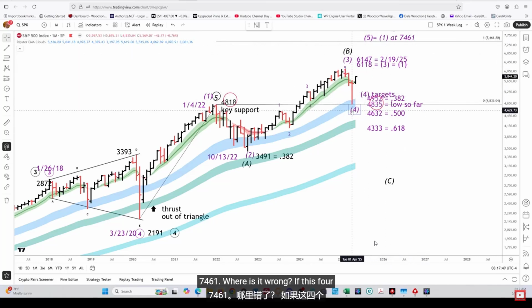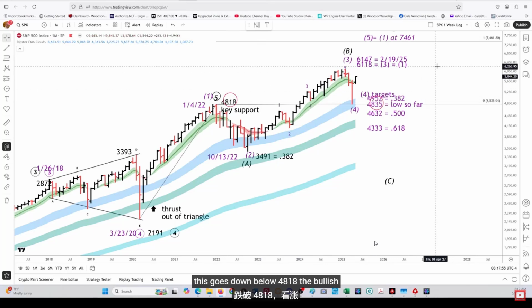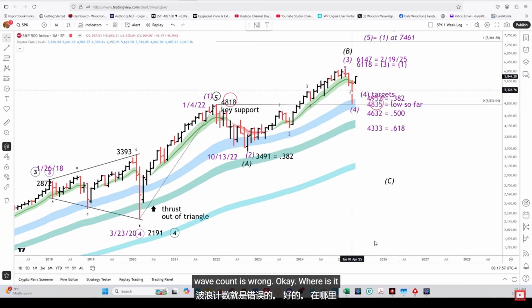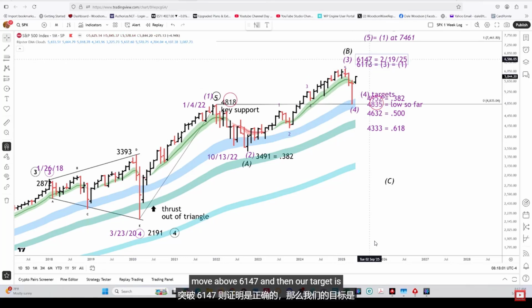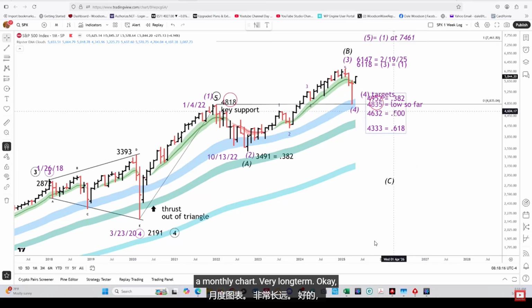Where is it wrong? If this 4 low breaks below this wave 1 high, so if this goes down below 48.18, the bullish wave count is wrong. Where is it proven right? With a move above 61.47, and then our target is 74.61. So you can imagine Triggers and Targets. This would be the trigger, the 61.47. This would be the target. This is a monthly chart, very long term.